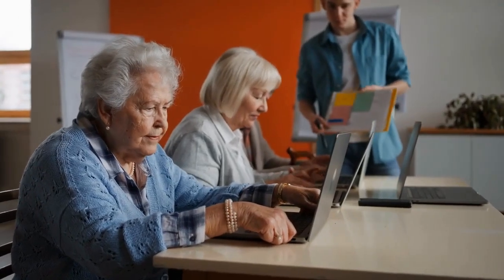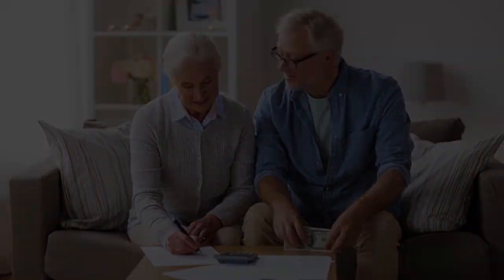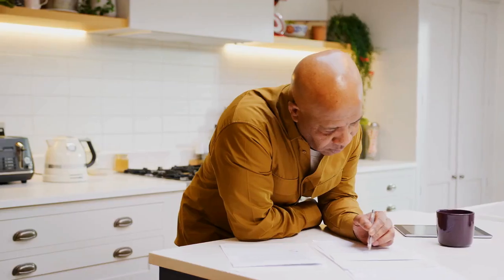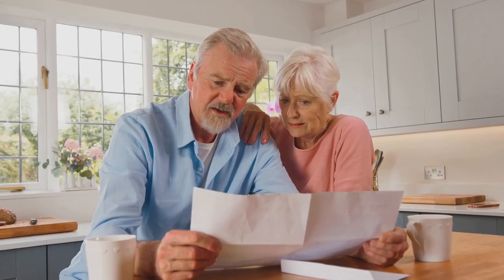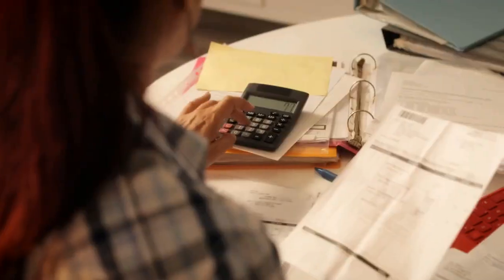A single-parent household might be receiving PIP and child benefit. A couple over 66 could be collecting state pension and pension credit. A working-age household with children may qualify for universal credit and the child benefit top-up. The combinations are countless, but what's clear is this: millions of pounds are going unclaimed every month. And during a cost of living crisis, that can mean the difference between heating or eating, rent or arrears.